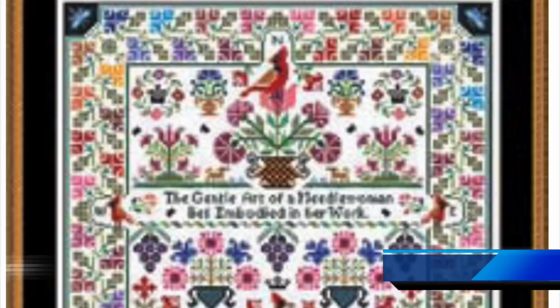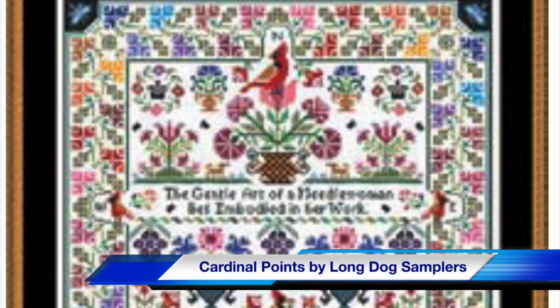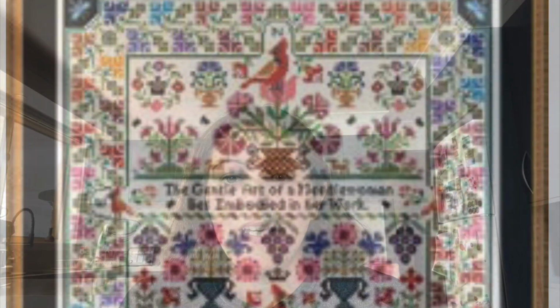I have had an order with JK's Cross Stitching Supplies to get the called for colours of another long dog sampler, and that is Cardinal Points. And again, I will insert a photo here. And I've had an order with JK's since early February, and it still hasn't arrived. So it's the same threads, and they're just not available. I just can't get them.